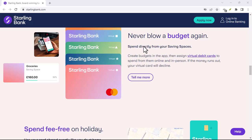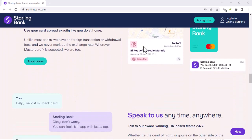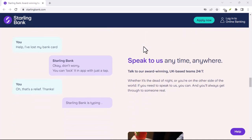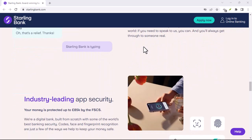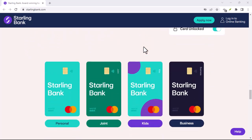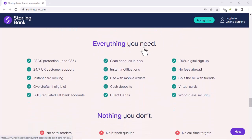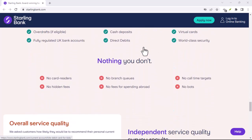Free to use. Starling Bank doesn't charge any fees for using their app. This means that you can open an account and start using it without having to worry about any hidden costs. Great interest rates. Starling Bank offers some of the best interest rates on savings accounts in the UK. This means that you can grow your money faster than with other banks.